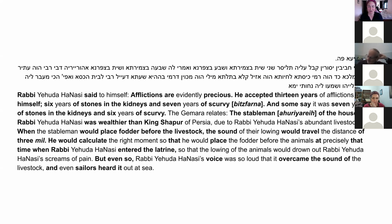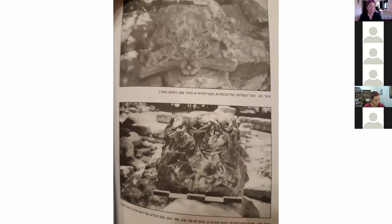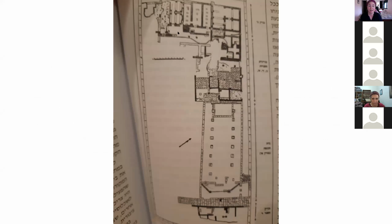And as the Midrash describes here, he was so wealthy, and his stable boy was wealthier than most of the wealthy people in the Galil, indicating just how wealthy he was. And he would have the stable boy, when Rabbi Yehuda HaNasi would have to relieve himself, he would be in tremendous pain. And that is when the stable boy fed the horses and the mules or whatever livestock he had, so as to drown out the screams of Rabbi Yehuda HaNasi. Now, the toilet is right over here, and there's actually an installation there that looks like a toilet, and the stables are right over here. So you tell the story, and it's happening right there in front of you.